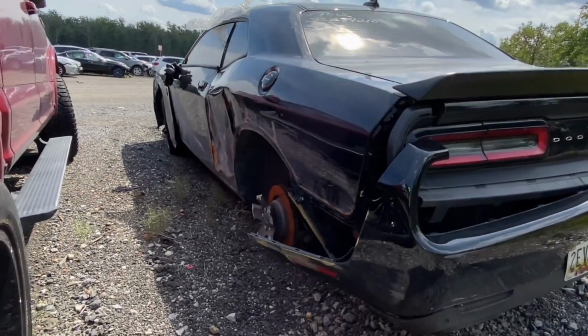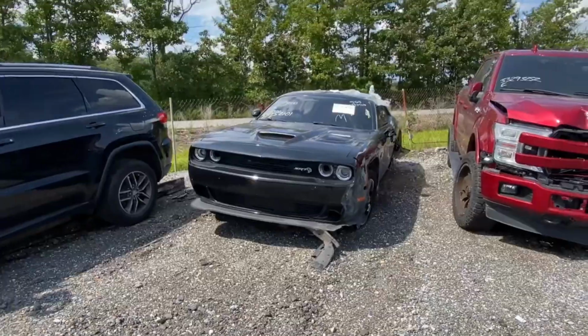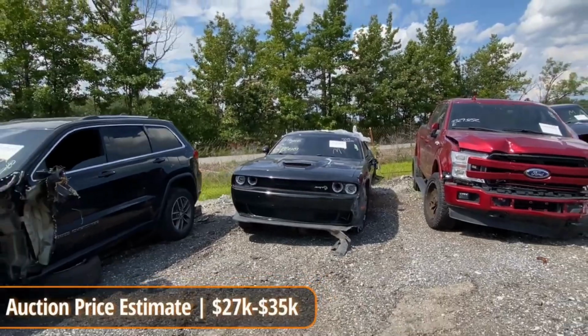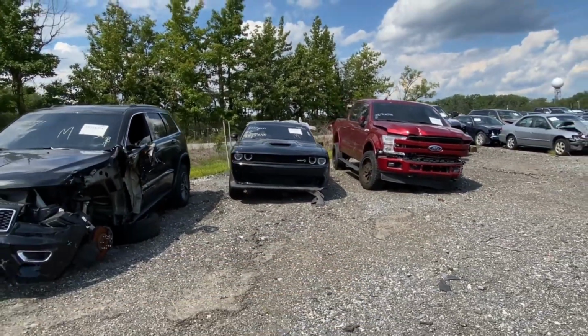Now, is this an easy fix? Absolutely not. Is it easier than the last car? Yes. So we're gonna keep moving and hopefully we can find something else that we can start. But if you're looking for a salvage auction fixer Hellcat, you could definitely do worse than that.